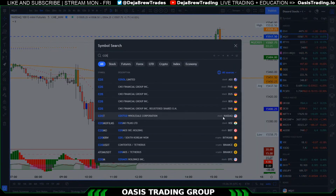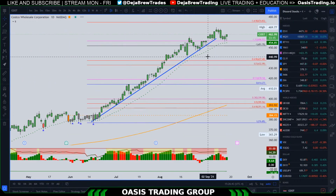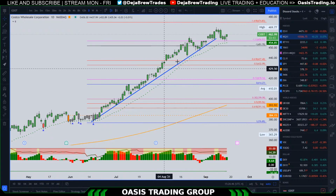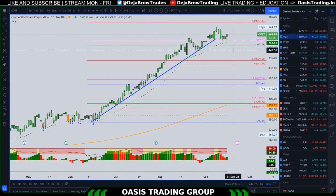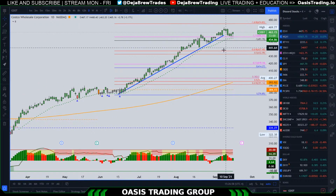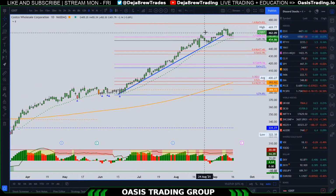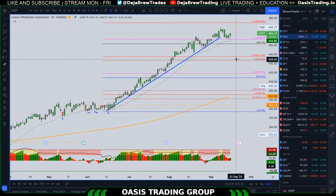Costco's still going, 560, or sorry, 462. If it was at 5, Jesus, that'd be a lot. That's a nice pullback, actually. Broke the trend a little bit. Now we're pulling back to retest the previous high. That's actually really clean. Probably going to go into 475. That's our final target. You've already hit 1, 2, 3, 4 of our targets. Final target remains at 475.